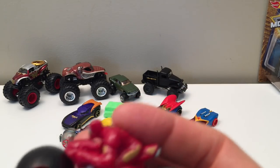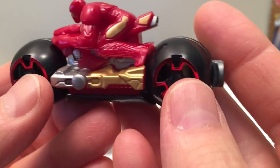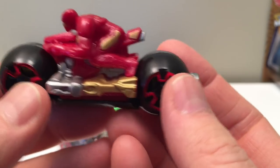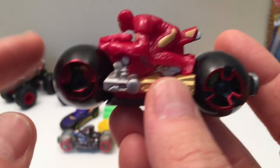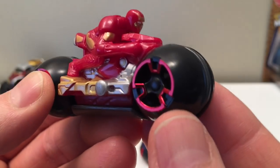All right, next we have Iron Man. Oh, we know who Iron Man is. Pretty cool. And it's really revved up. Look at it. It's got the gold to match his outfit, silver, and the black wheels. And it's mostly him. It's pretty stripped down, eh? You can see that he's hopped on the bike, but there's not a lot to it. It's mostly wheels and Iron Man. Just the way he likes it. So that's Iron Man.